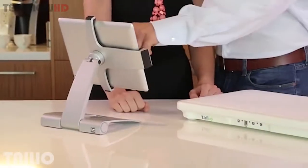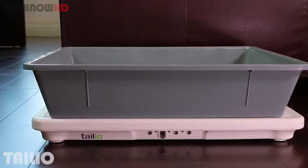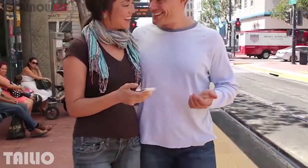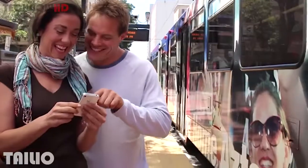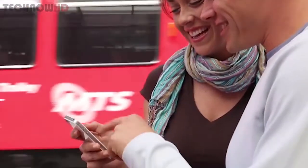TAILIO's easy. Simply download the mobile app, connect to Wi-Fi, and place under the litter box. TAILIO goes to work to seamlessly watch over your cat, or even works with multiple cats. From kittens to adults, TAILIO lets you know how they're doing from anywhere.